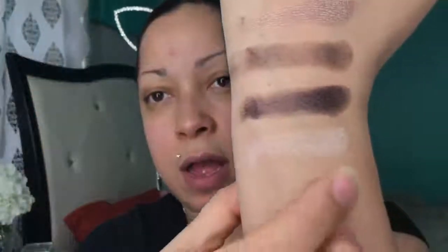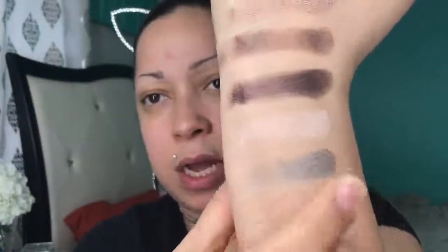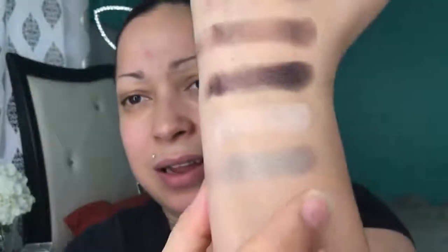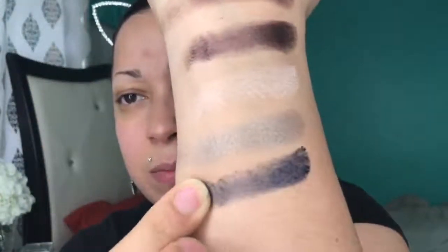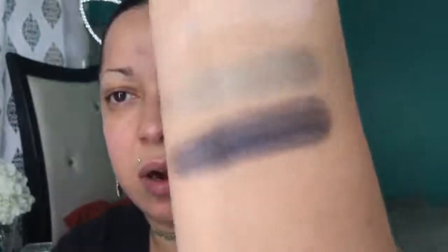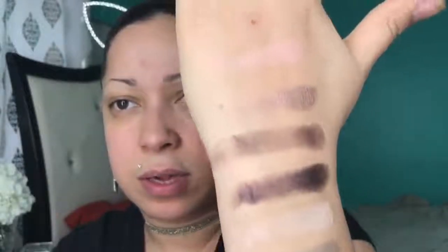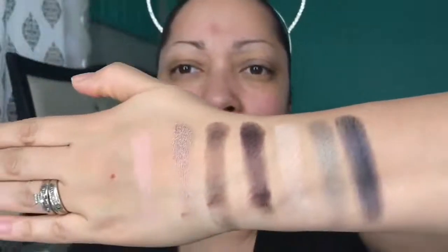Like a silver, and this is really pretty. Ooh, that's nice. I really like the formulation. I guess the colors just don't jump out at me. They're these grungy, dark colors. I guess with another palette, but I don't know. Let me know what you guys think about these colors. I'm not a big fan.